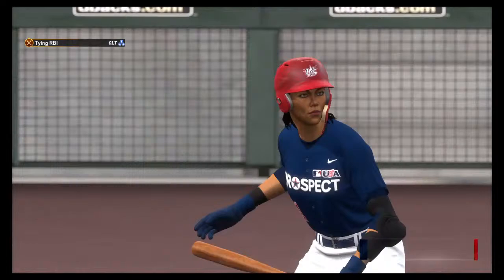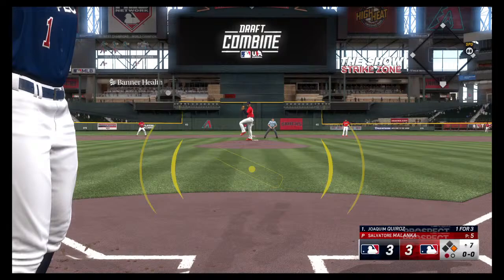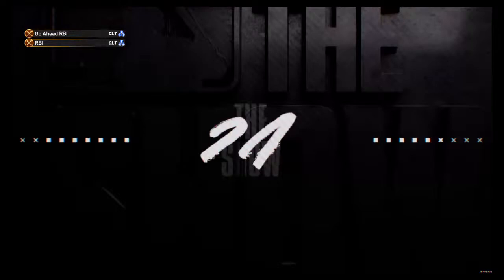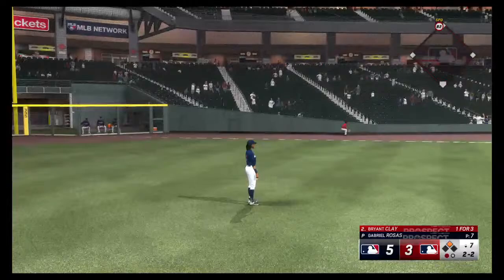Joaquin Quiroz getting ready to hit. She's already homered in this ballgame. Mashes this one deep to left. This one on its way, and gone! Blasted that one out of here. Did it again. Home run number. Next up, the designated hitter, Bryant Clay.